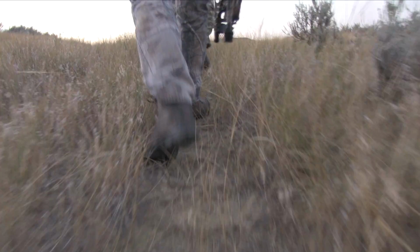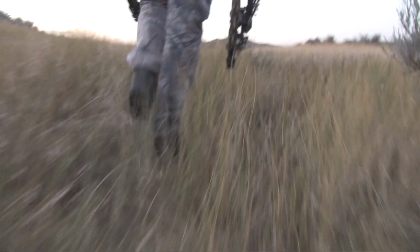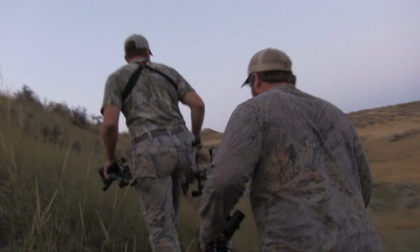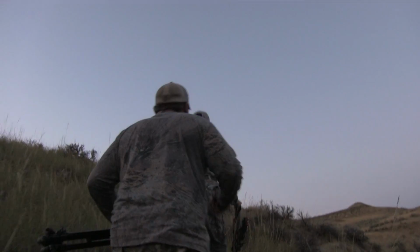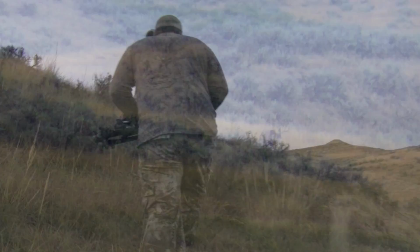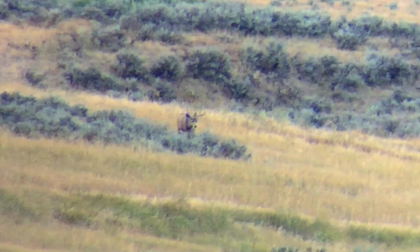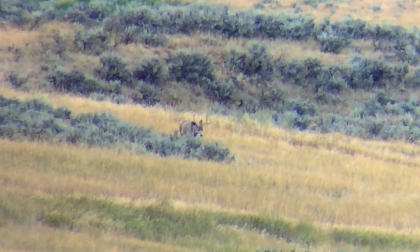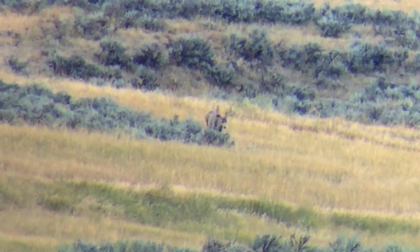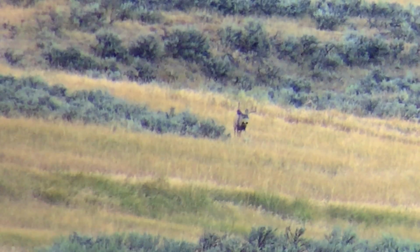Wyoming has become somewhat of a tradition for me. There's not many places that you can basically hunt elk, mule deer, and antelope all in the same unit at the same time. So it's kind of become like my first stop every September. Of course you have to draw those tags, but it's a neat opportunity: you put in for mule deer, antelope, and elk, and hopefully you can draw all three.